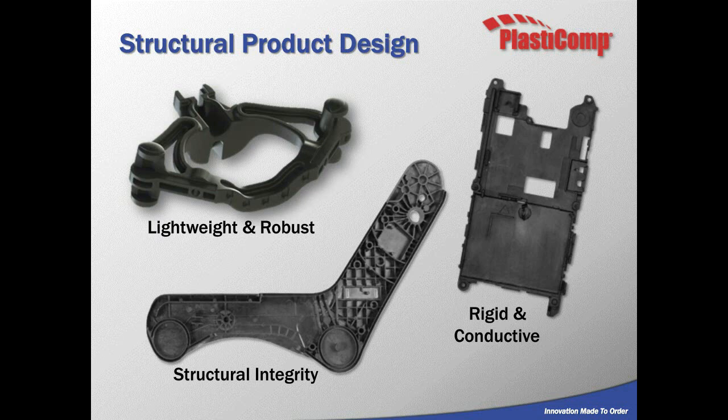On the far right, you see a component that was used in a cell phone to hold the components in place. Now, it needed to be tough, it needed to be thin-walled, and it also needed to provide some EMI shielding so that the electrical components don't interfere with each other.